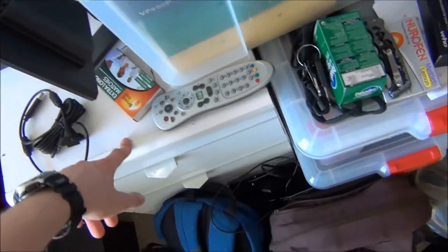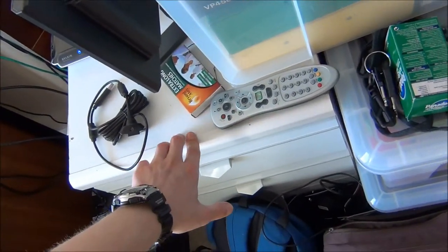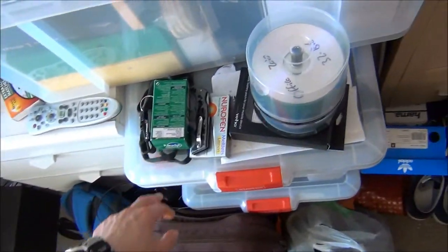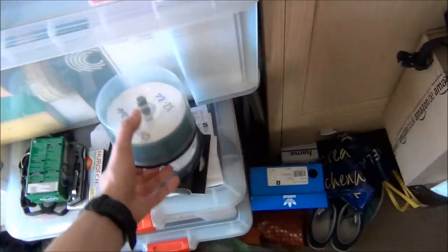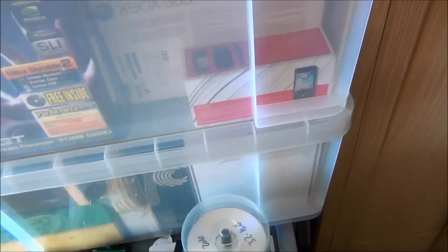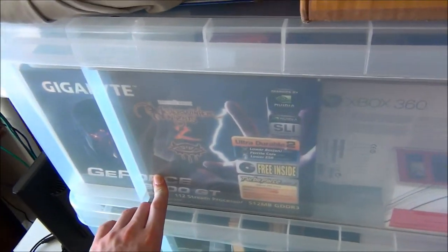So we've got some matches. Don't ask me, I think that's to do with scouting. Remote control, which is well old, it's a Windows remote control. Drugs, Nurofen, knife, some CDs, what we've got here, Office 2010. Yes, that's a legal copy, by the way. I've got a subscription, so STFU. Xbox 360 boxes, I do hoard a lot of stuff, just boxes.